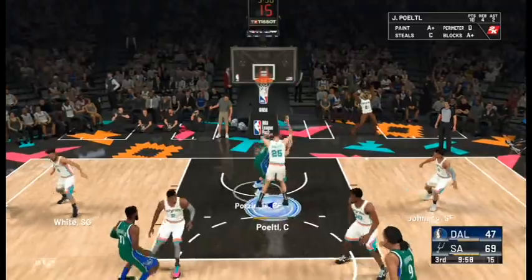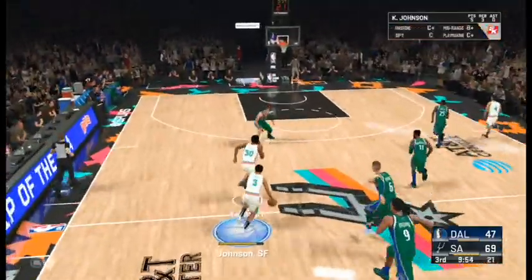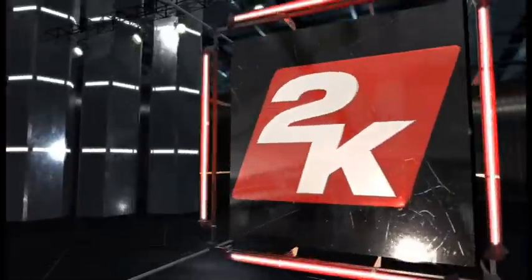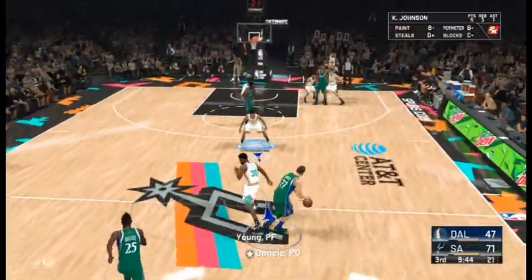Down low. Here's Porzingis. Oh, rejected by Poeltl. Active defense from Jakob Poeltl. That's the key. When he stays active and alert, blocks are going to be there for him. Great teamwork on that drive. Punctuated by a strong finish. Going right to the rim, which is where you want transition opportunities to end.